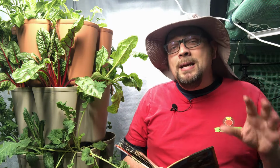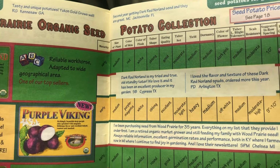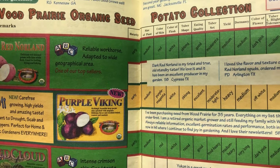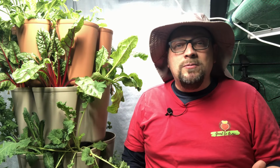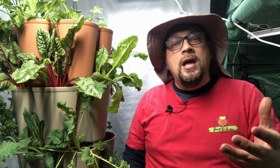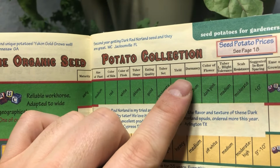The pieces that typically people want to focus in on, though, are things like the tuber set and the yield, meaning whether or not we're going to get a smaller crop, a heavier crop. If you're somebody that doesn't have a ton of space for potatoes and you really just need to bring on the production, then you want one of those heavier yielding potatoes. But next in line is that column for dormancy.